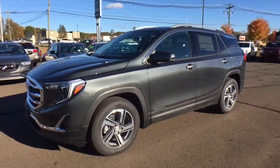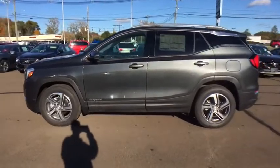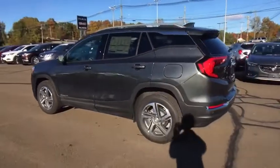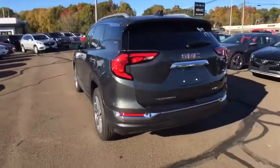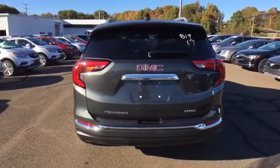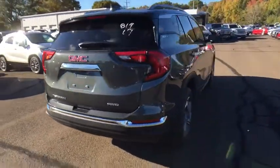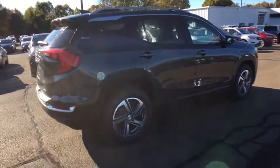2019 GMC Terrain. The GMC Terrain combines the benefits of a crossover with the style and functionality of an SUV. Terrain offers uncompromised capability, a balanced stance, and a commanding view of the road, letting occupants enjoy a confident driving experience. And an EPA estimated 32 highway MPG is not bad either. This vehicle has less than 100 miles.